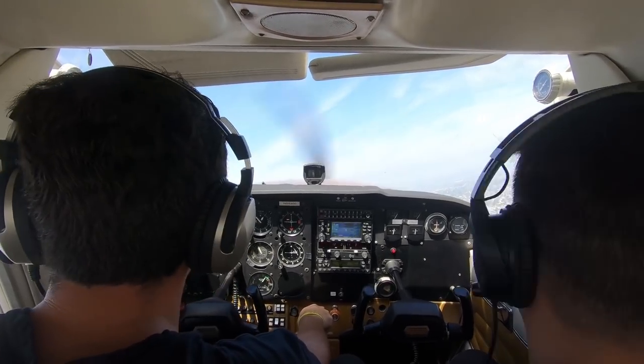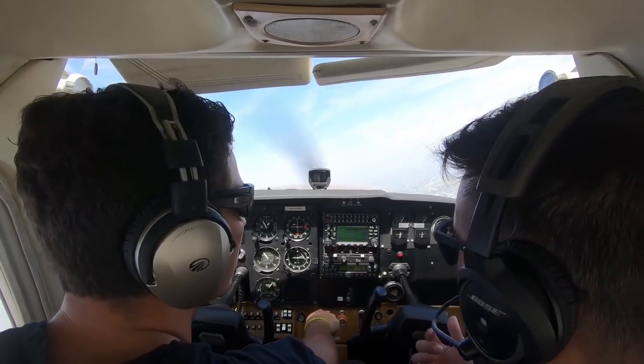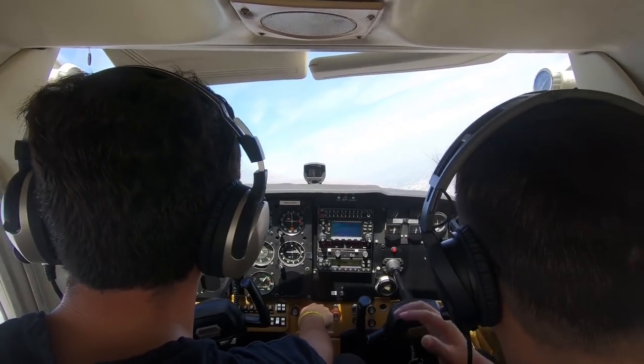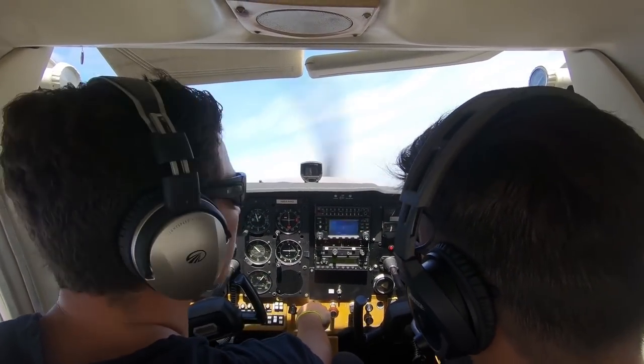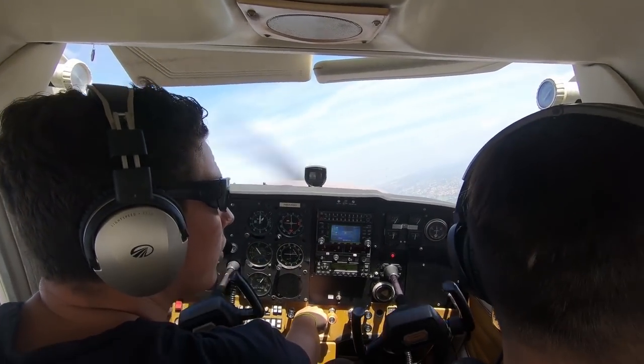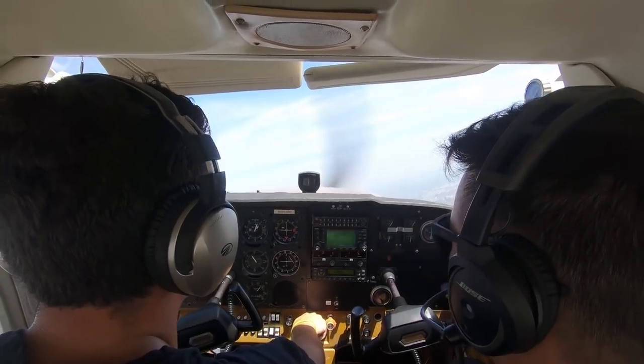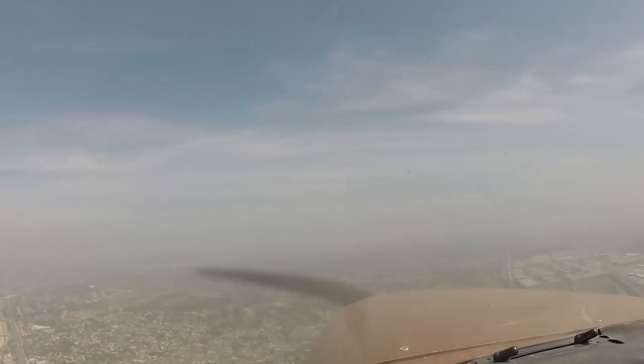So what's our flap configuration, just as needed? Or as needed, so I would leave the flaps till the very last second. That's once you know you got the runway made, then you could go ahead and put down your flaps. You don't have power to recover. Exactly. Alright, here's our pattern altitude here. Good.